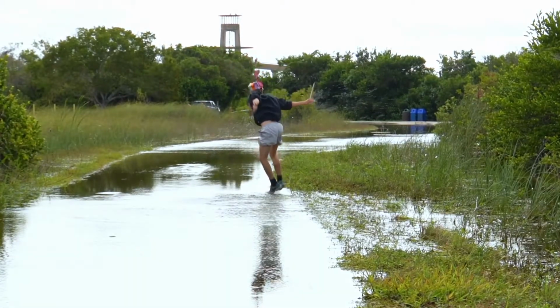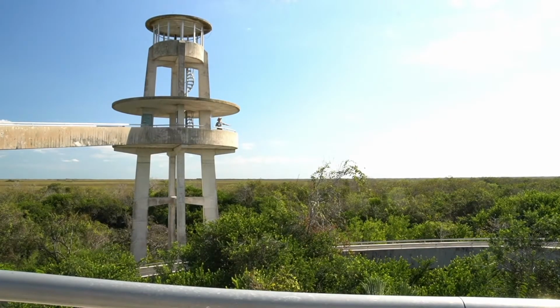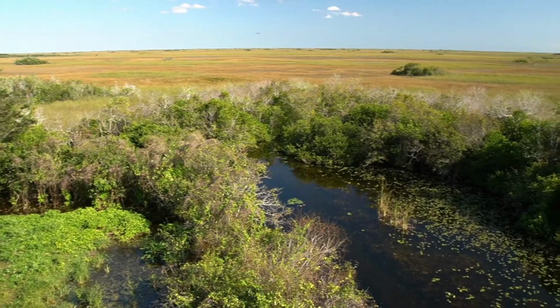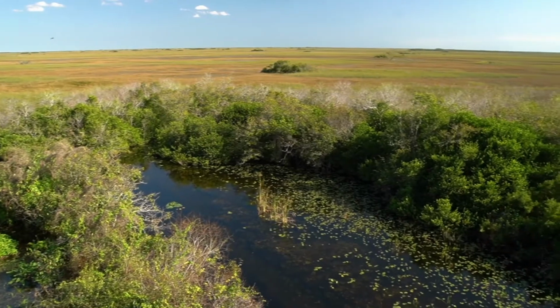A paved path leads to an observation tower 45 feet above the shrubs and grasses. Towering above the trees, the iconic Shark Valley observation deck gives us a panoramic view of the sloughs, prairies, and tree islands that make up this vast river of grass. Panoramic view from the tower of open water with lily pads directly below and grassy prairies extending into the distance.